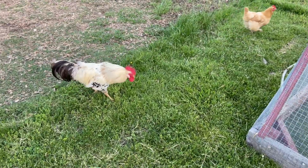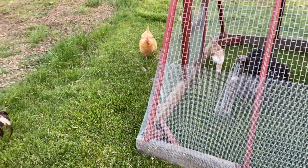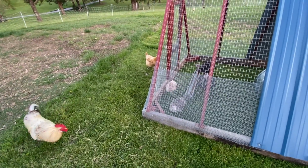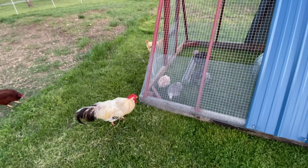Okay, it looks like there's a little bit of interaction going on here between these two species, the chickens and the turkeys. They're curious, more so the chickens and the turkeys. The turkeys seem all ready to go. The chickens are a little more concerned, it appears to me.